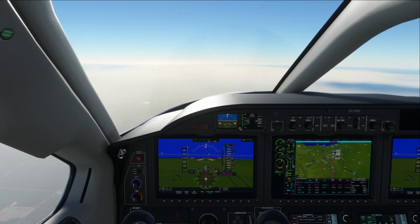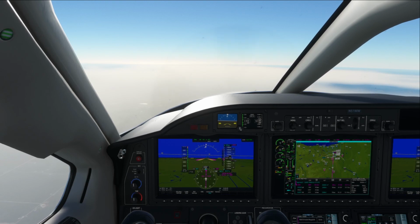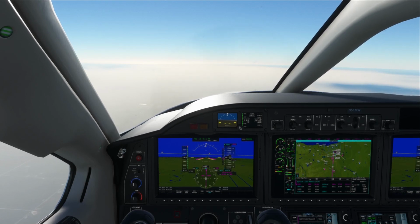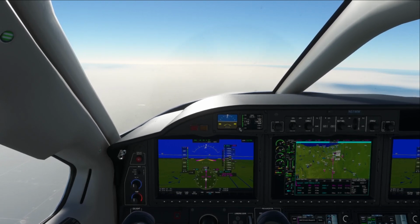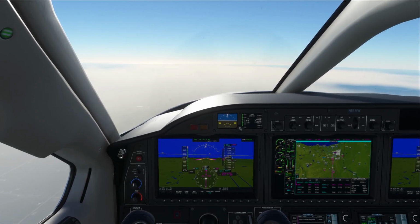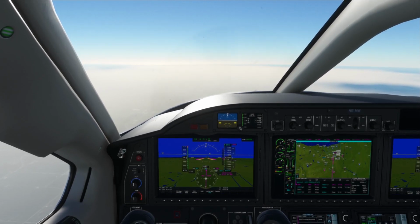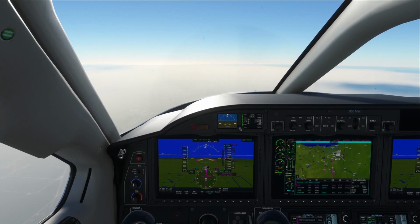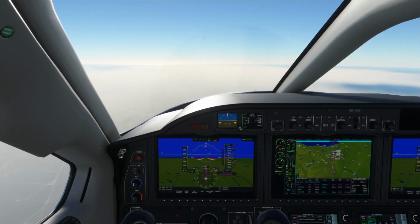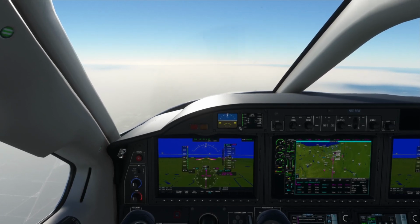TBM 1 Mike Whiskey, contact Chicago approach on 133.5. Have a good morning. Approach on 133.5. Take care. TBM 1 Mike Whiskey. TBM 1 Mike Whiskey with information Yankee, descending through 13,800 feet. TBM 1 Mike Whiskey, good morning.